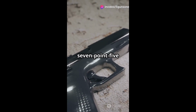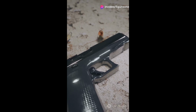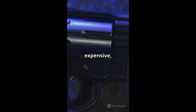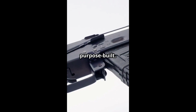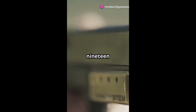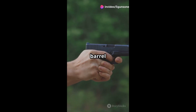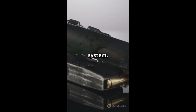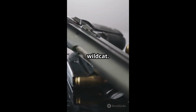The 7.5 Bruno is tied to one platform, the FK Field Pistol, or its PSD variant. It's expensive, heavy, and proprietary, but purpose-built. The .40 Super was designed to be run in converted .45 ACP pistols, especially 1911s. That means a simple barrel and spring swap gets you in the game. One's a self-contained system, the other, a powerful plug-and-play wildcat.